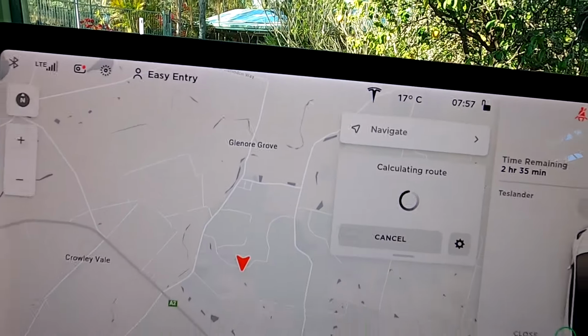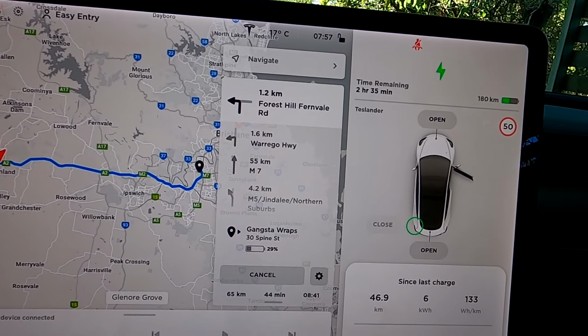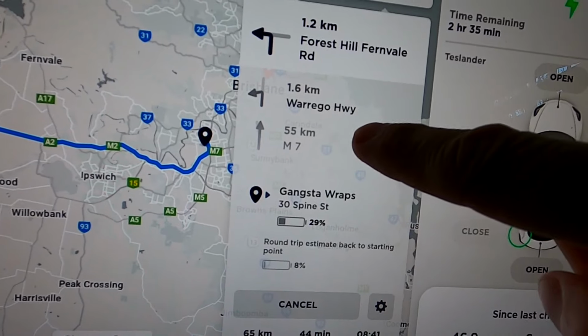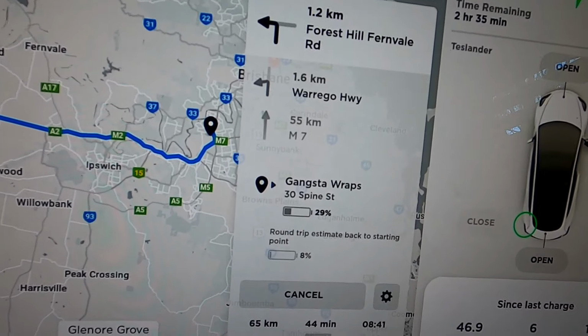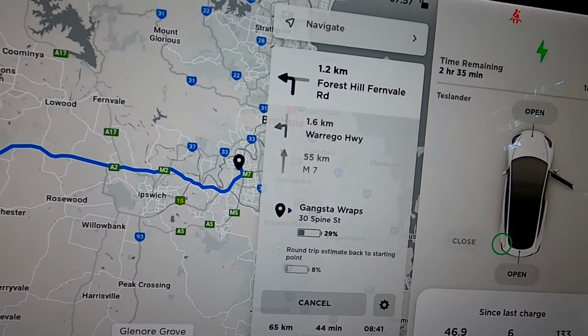Gangster rap. What does it tell us? I'm not feeling comfortable with that. 8% round trip. This is a 65 kilometer trip only, but 8% is a bit low.